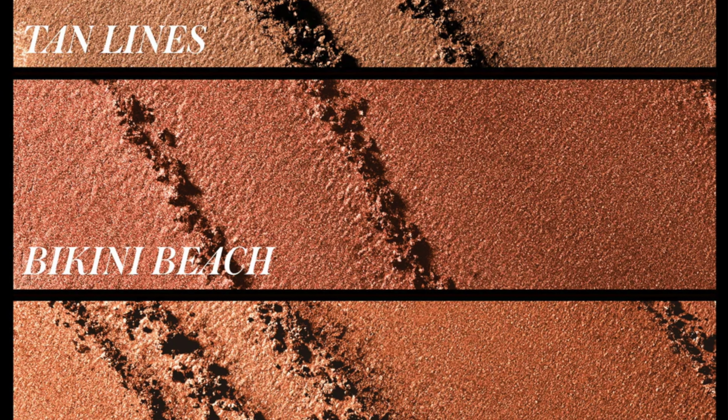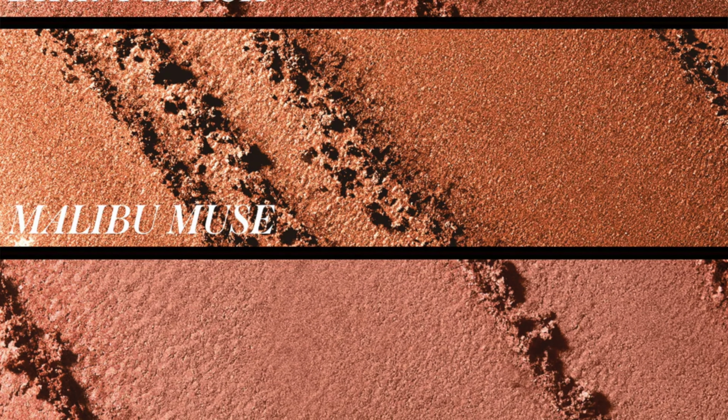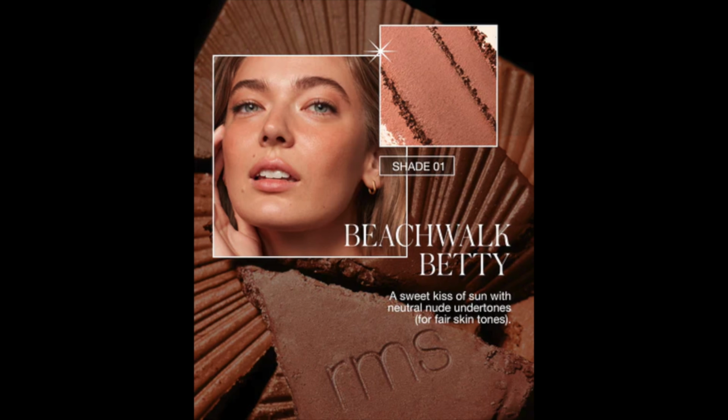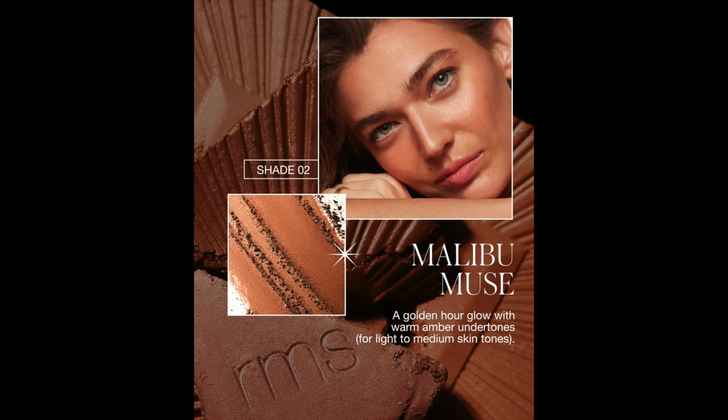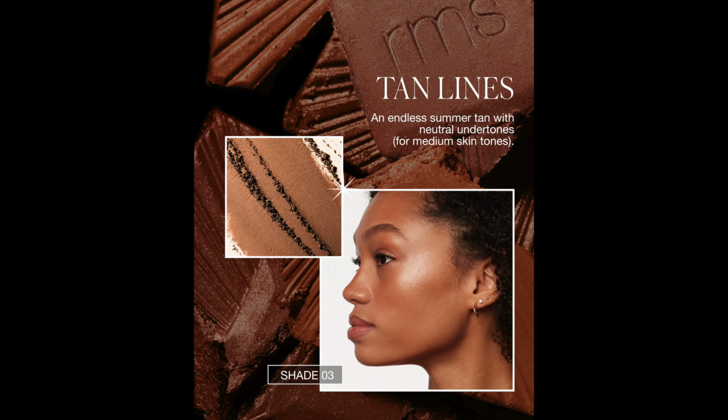Now, there were 4 colors to choose from. They had the colors Tan Lines, Bikini Beach, Malibu Muse, and Beach Walk Betty. Beach Walk Betty was meant to be for lighter skin tones. Malibu Muse was light to medium. Bikini Beach was stated to be a deep bronze for medium to deep skin tones, and Tan Lines was for more neutral undertones for medium skin tones. So I thought, you know what, this is the one for me.